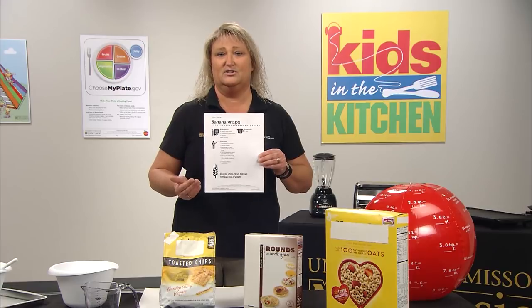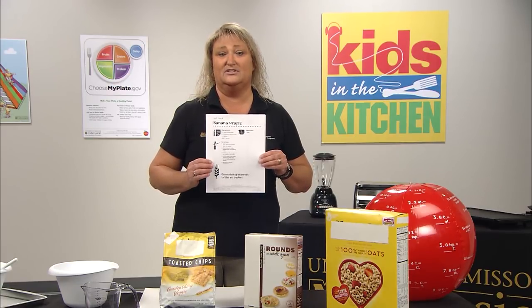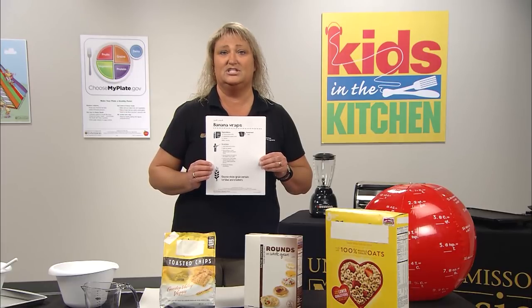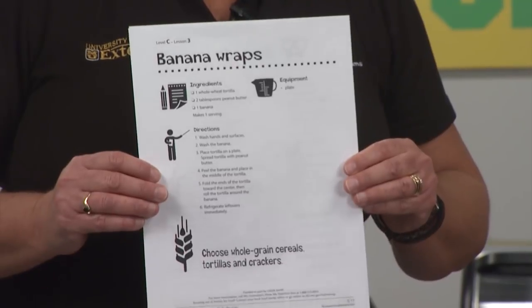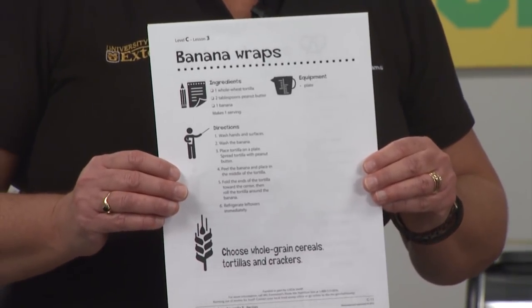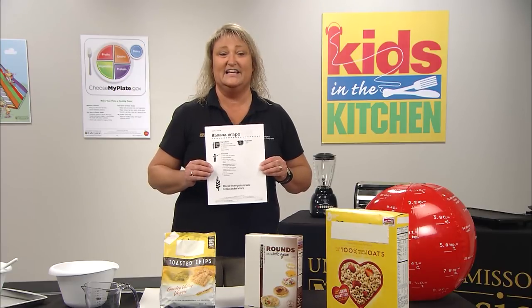You want to make sure that you're choosing a recipe that doesn't have anyone that has those allergies. So just make sure you get your allergy sheet first. Obviously, if somebody has a peanut butter allergy, I probably would not want to do the banana wraps. Banana wraps are easy. Make sure, though, since we're talking whole grains, that you use the whole grain tortilla wrap.